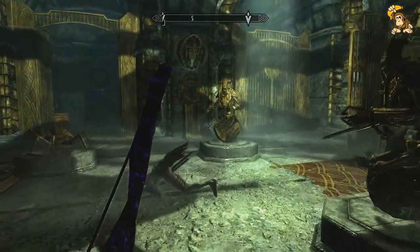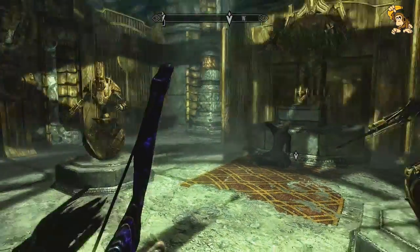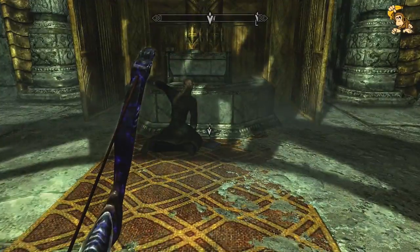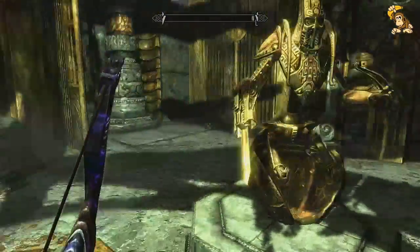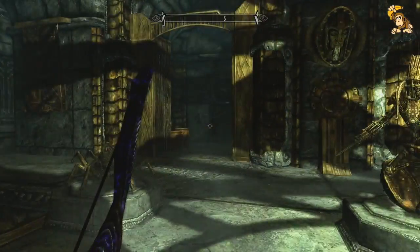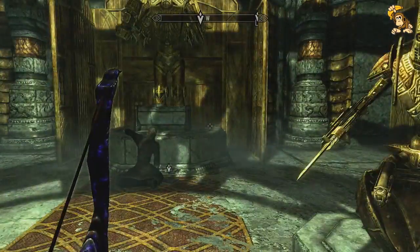But for now, you've got to be ready, because as soon as you grab this journal, there is a trap, and you'll be set upon by two of these Dwarven sphere things. Not these two; they come out of the walls. But yeah, let's get it done.